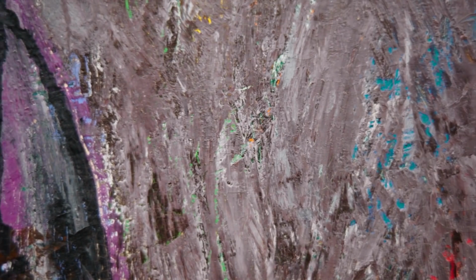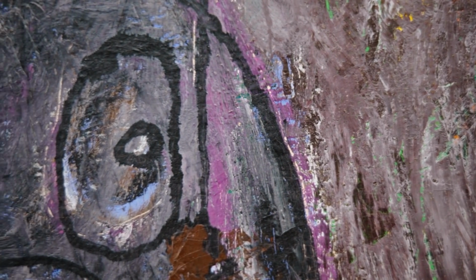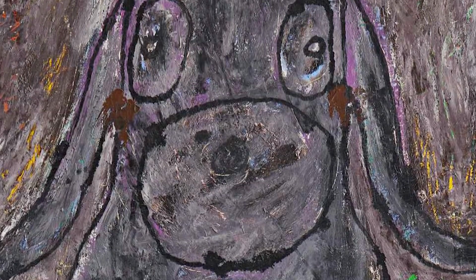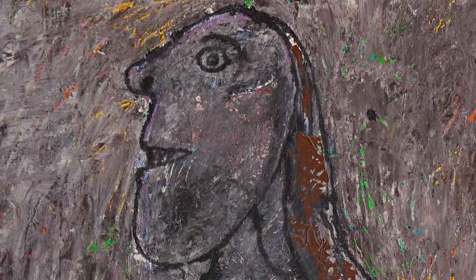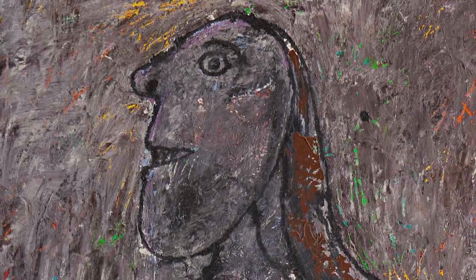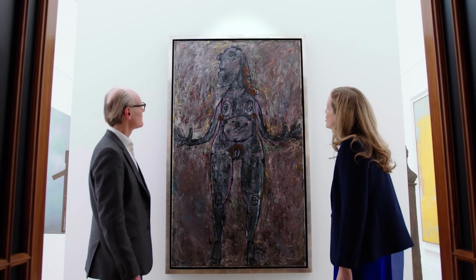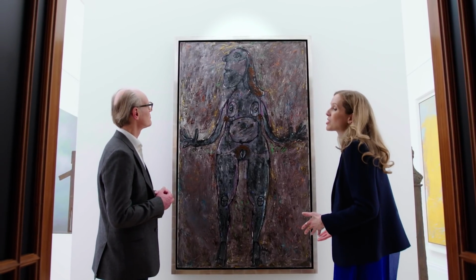So you can see the density of layering of this paint. It's almost as if this woman has been excavated from the paint rather than painted onto the canvas. And she has quite a jovial spirit to her. She's not a romantic figure, but she certainly has a degree of charm. And she was included in the first solo exhibition that he has at the Galerie René Drouin in October of 1944.